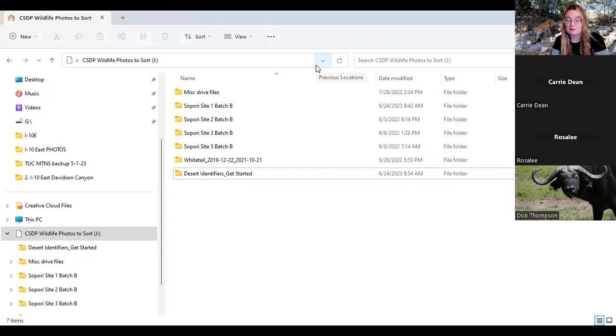If you don't have Microsoft Access, because it doesn't come with the Microsoft package very often, you can download a free version of it called Access Runtime. And I have instructions on how to do that and can walk you through it if needed. But we'll first of all just come into how we're going to be sorting these photos, and we can back up a little bit on that.